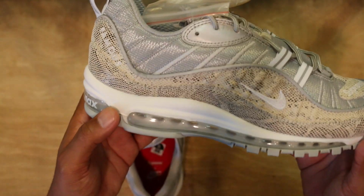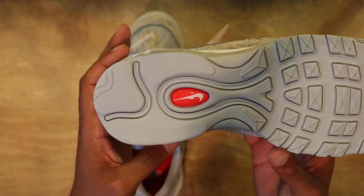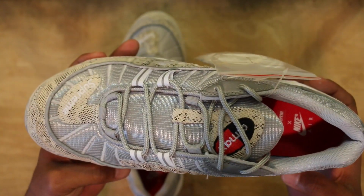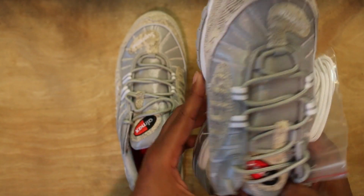Anyway, both shoes are mirrored. We'll hit the outsole on this shoe. All gray, Nike swoosh, mid-portion, air bubble on the midsole. Everything about it is very, very dope. I'm very jealous right now, not gonna lie. This is one of those shoes that I should have not slept on.